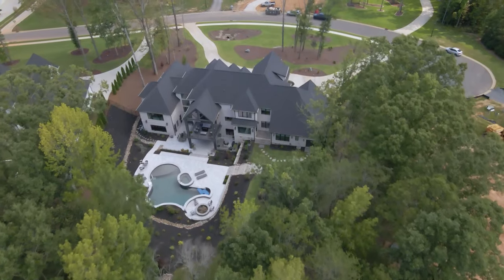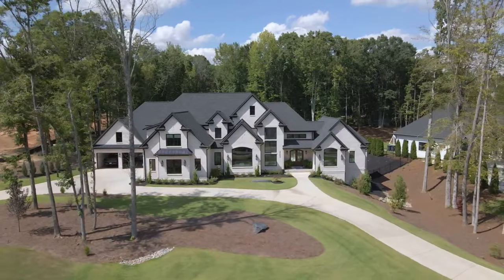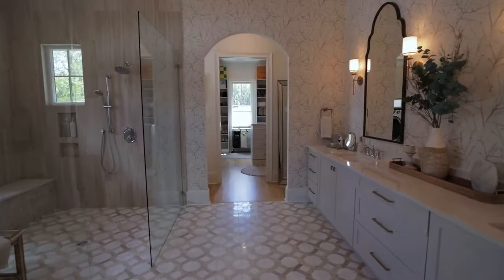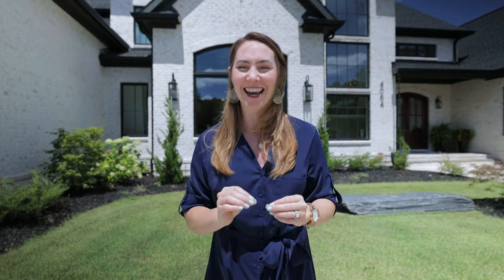Now, here is the thing about this particular house. This is not your standard spec home. No, this home was fully customized with the owners, step by step from architecture all the way through to design, paint choices, appliances, you name it, they picked it. So we're gonna review some of those and you're gonna see why this home is priced the way that it is. Now I'm gonna point out the design choices inside are absolutely stunning.